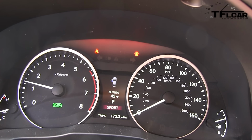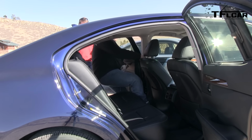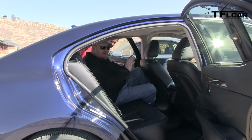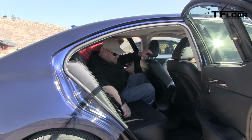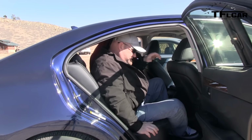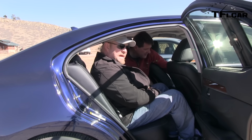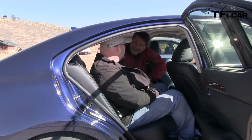I'll just switch it to economy mode. In we go. Mine was very comfortable. Very nice. Scoot over, Nathan. Come on. Scoot over. Seriously? Yeah, seriously. All right, now your car is obviously very comfortable in the back. Yeah. But there's something missing in this car.